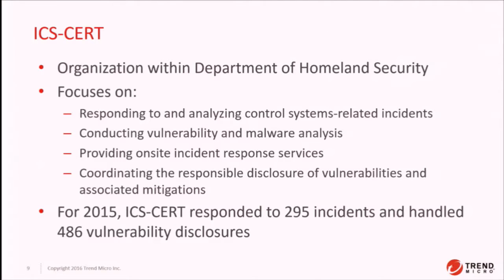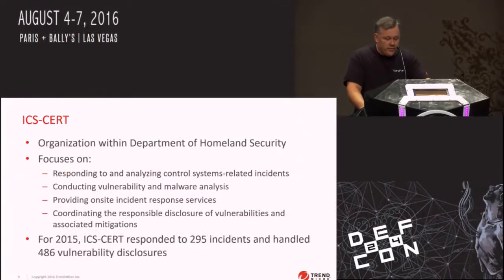They actually release a report every year about all the stuff that they're doing. According to the 2015 report, they responded to 295 incidents and handled 486 vulnerability disclosures. And that's significant. That's a lot of vulnerabilities passing through that organization every year. Because it's so regional, it's often hard to get a hold of these mom and pop organizations when you find a vulnerability in their solution.